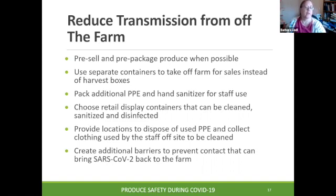So having locations to help dispose of whatever PPE you use off the farm. So the masks, if gloves are used, etc. Having a way to dispose of that and any clothing. So if they're wearing aprons for the market that they hold stuff in, instead of just bringing it back and putting it on the hook, that goes back and gets cleaned appropriately. And then any other additional barriers that are going to prevent contact. So laying out either roped off lanes so that there's a way to get people to move through that farmer's market, using either stickers or chalk to identify how far apart 6 feet is, to make it easy. So anything else that you can think of.